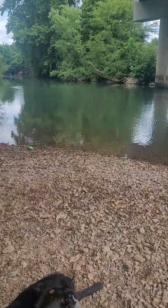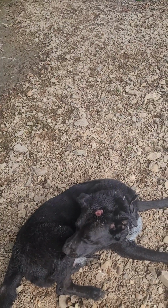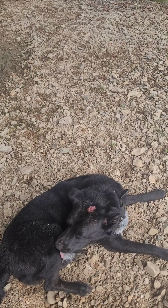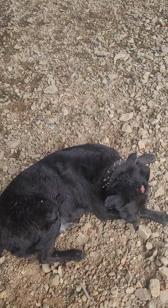We're down by the Buffalo River, but we have an issue with Dollar. We had been friends with somebody who had some feral cats running around and different things, and well, something I haven't dealt with in 20 years. I've never dealt with it on a dog, but we have a case of ringworm on Dollar, and if you look at the top of his head, it went quick.